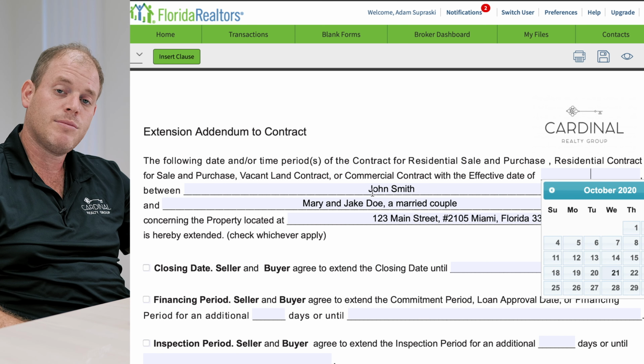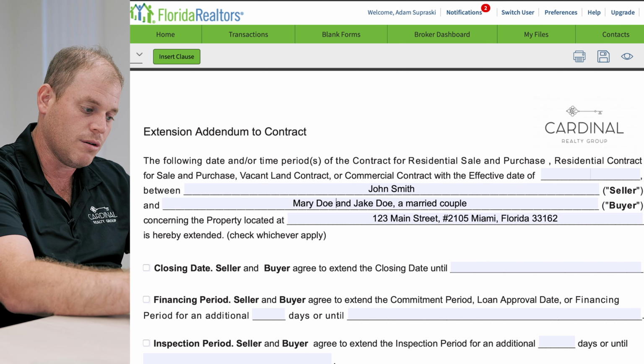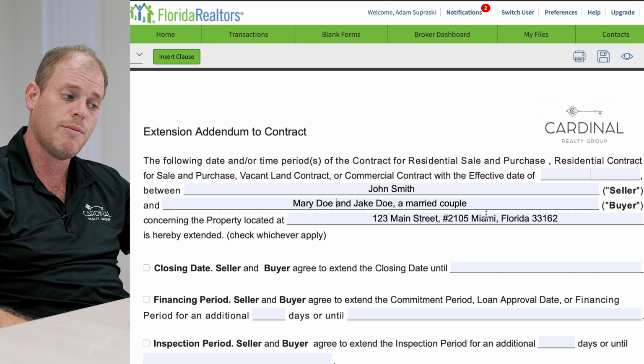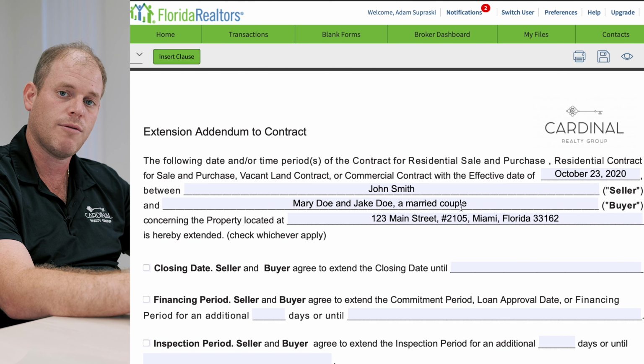Okay, so I already have some stuff filled in here. As you can see, I have the extension addendum already pulled up on my screen. The seller and buyer that we've been using thus far in our examples is John Smith, the seller, and Mary Doe and Jake Doe, a married couple. This is for the property 123 Main Street, number 2105, Miami, Florida, 33162. The effective date, if anyone remembers, was October 23rd in our hypothetical contract that we've been doing.